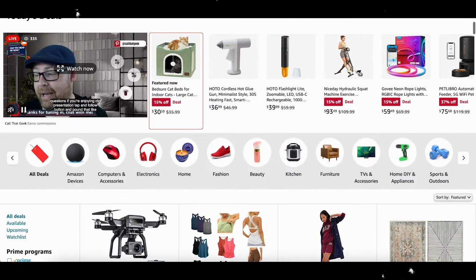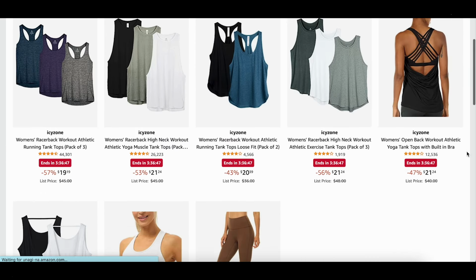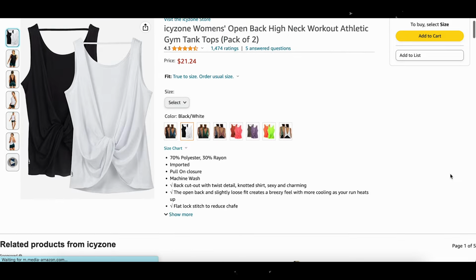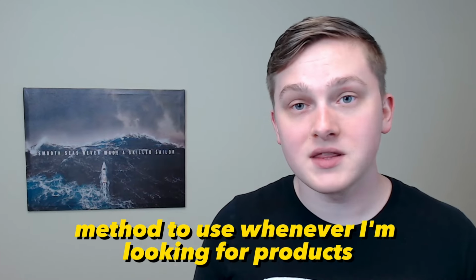There's really little to no reason to sell a product on Amazon if you're not doing so with the intention of selling it profitably. So by going through others' catalogs, we can go through products that they are already intending to sell profitably and try and piggyback on those listings and allow them to do a lot of the heavy lifting for us. This honestly is my most consistent and probably favorite method to use whenever I'm looking for products. And there's a few different ways that you can start out. Let's go ahead and dive into a screen share so I can show you what it looks like.